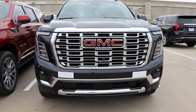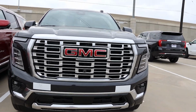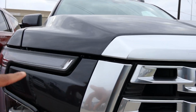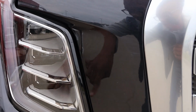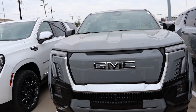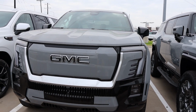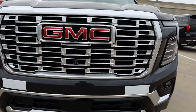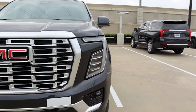Alright, so next thing I actually want to talk about is the design. Now the design is actually very bold and masculine, which I really do like, and very aggressive too. So you got these new headlights for 2025, which I really do like. And the daytime running lights kind of remind me of the GMC Sierra EV daytime running lights. I'll put a picture up top, but as you can see, it kind of reminds me of it, which is pretty nice. And for the grille, you got this big chrome grille, which I really do like. It's very bold and big, which is pretty good as well.